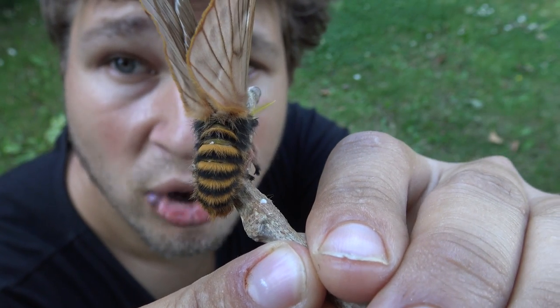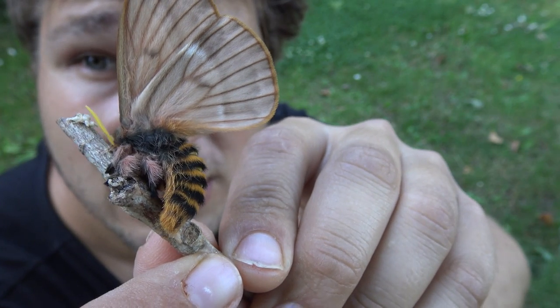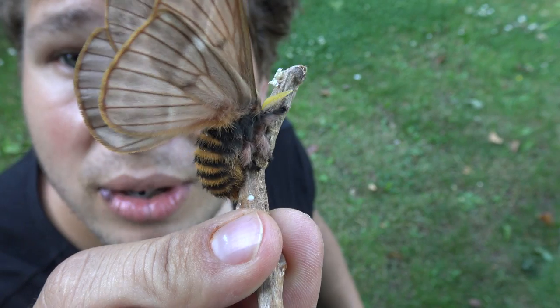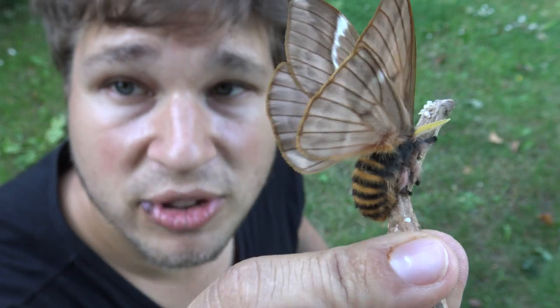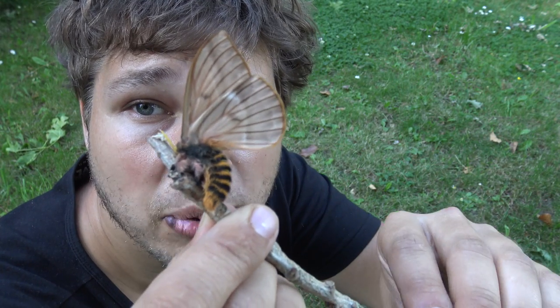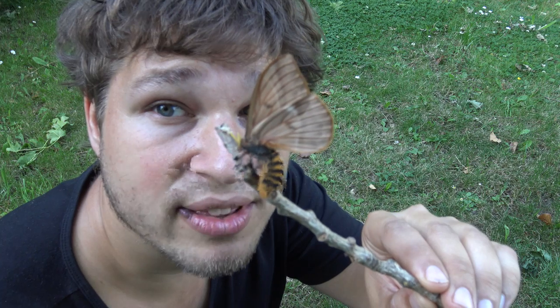Simply by poking this moth, it has revealed its rather colorful looking bum. Now, some of you may say that these yellow and black stripes may kind of resemble a wasp. Well, that's kind of the point. This moth is bluffing and trying to intimidate me with its ass.